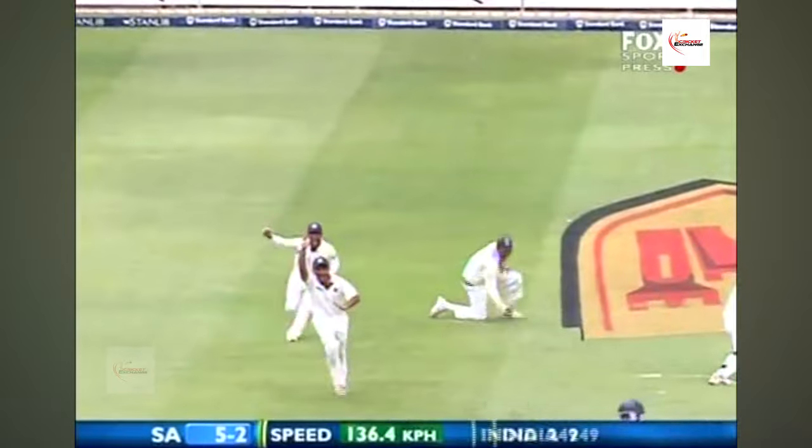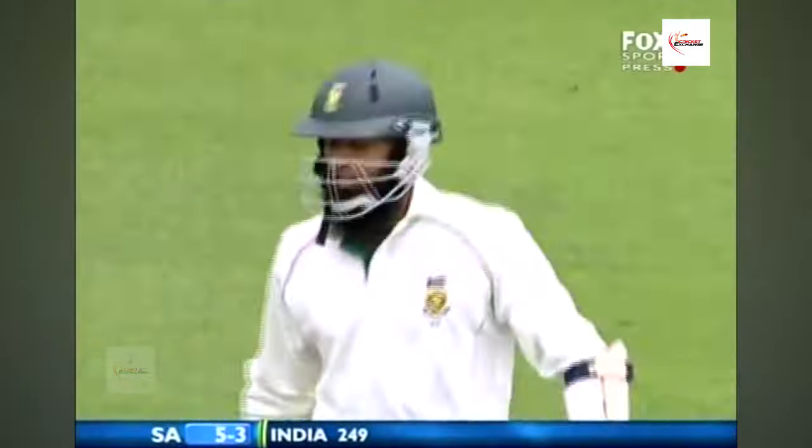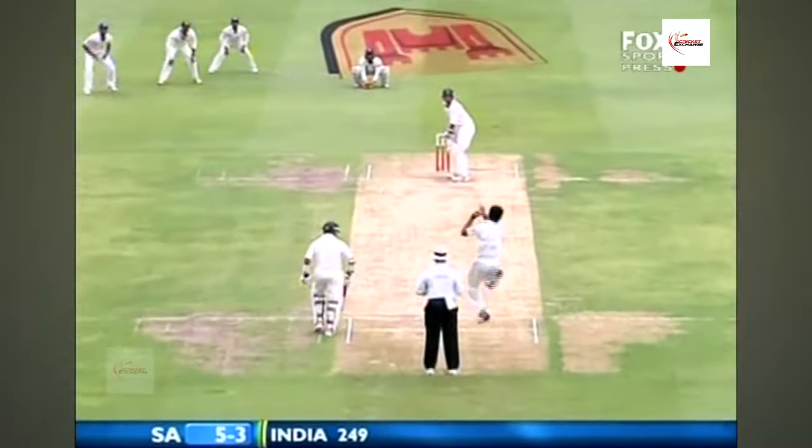It's in the air and taken. It's carried by VVS Laxman. The Indians are all over the shop. Hashim Amla paid the penalty. He's gone for a zero along with Gibbs. 5 for 3.